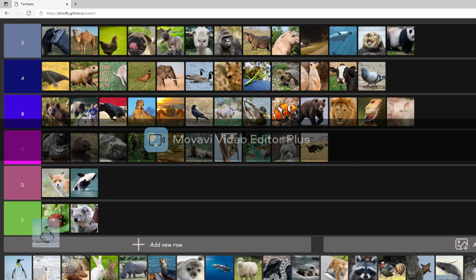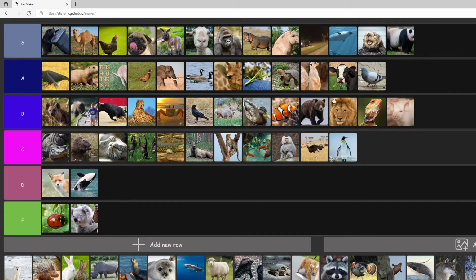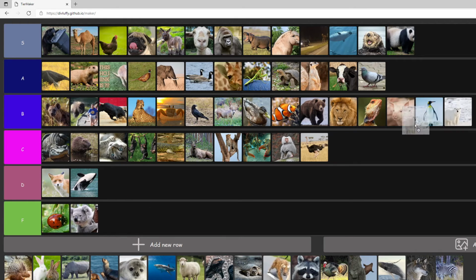Next on our list, we have the penguin. Penguins are pretty cool. They live like where nobody else will live, which is kind of dumb. They live like in Antarctica, so we're gonna put them at B tier. They're solid. They're troopers.